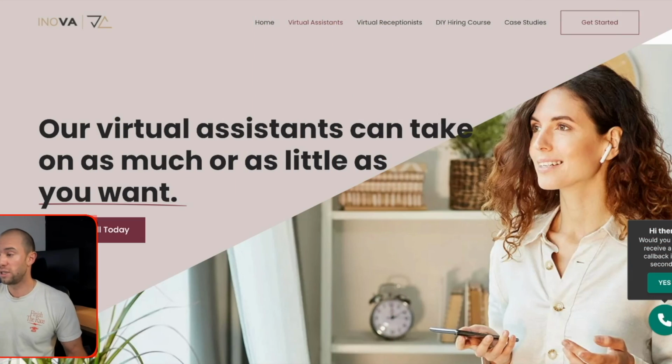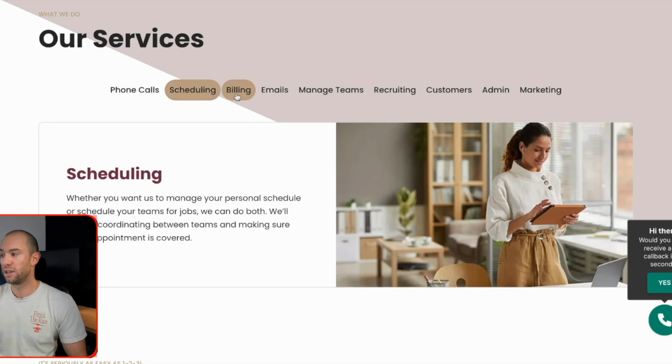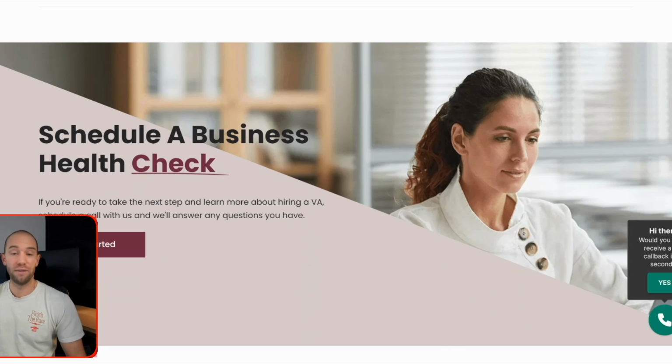It says their virtual assistants can take on as much or as little as you want: phone calls, scheduling, billing, emails, managing teams, recruiting, customers, admin, marketing. So they can do every aspect of your business that you want them to. You can have them take on more and more as your business grows.